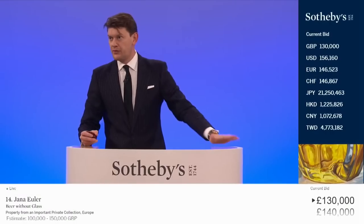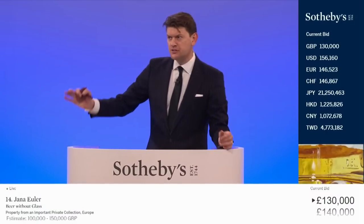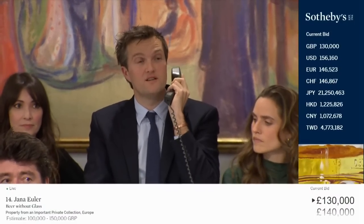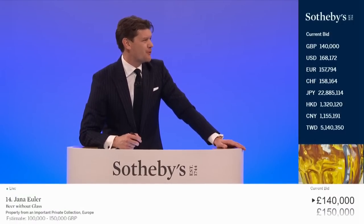Lucius, you coming in? £130,000. Still yours, Tessa. 130. At 130,000. Against the rest of you on the phones, this side. What's that? 140. Thank you, Fergus. At £140,000, it's yours. At 140. Tessa, back to you. Would you like 150? With Fergus.